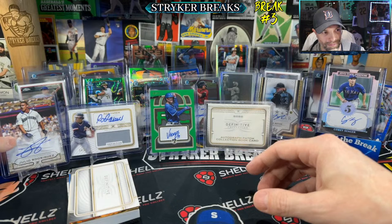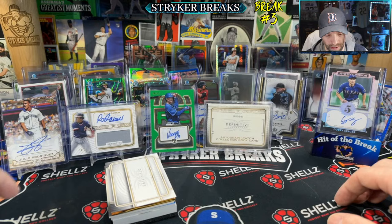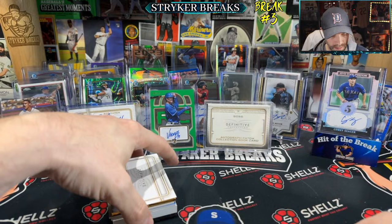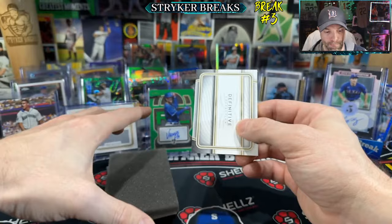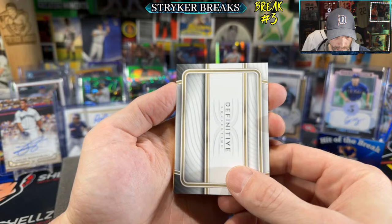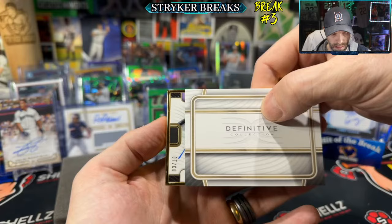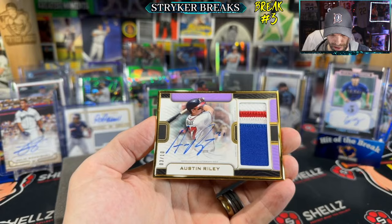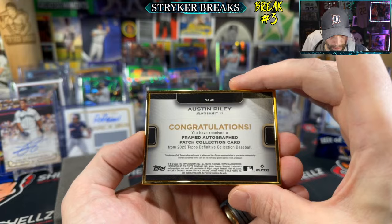And we got more. And there's something huge on the bottom. 1, 2, 3, 4. Where'd that thing go? Oh, it's on. There it is. Okay, gold frame auto. Three of ten. Sideways? Austin Riley with a triple color patch and a number inscription. Dang! Framed auto patch card. Going to Chan.